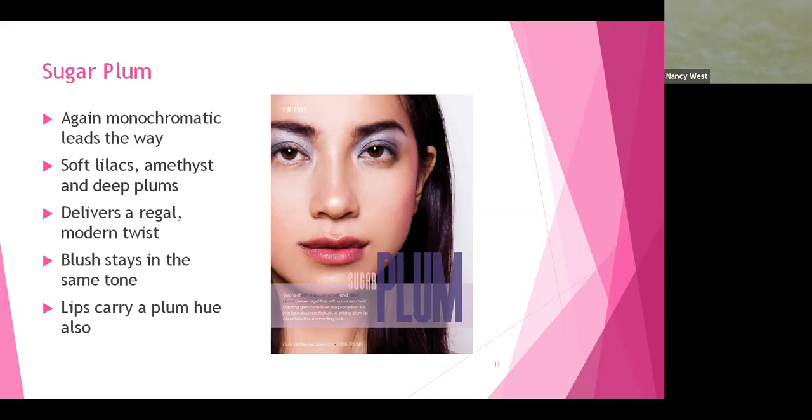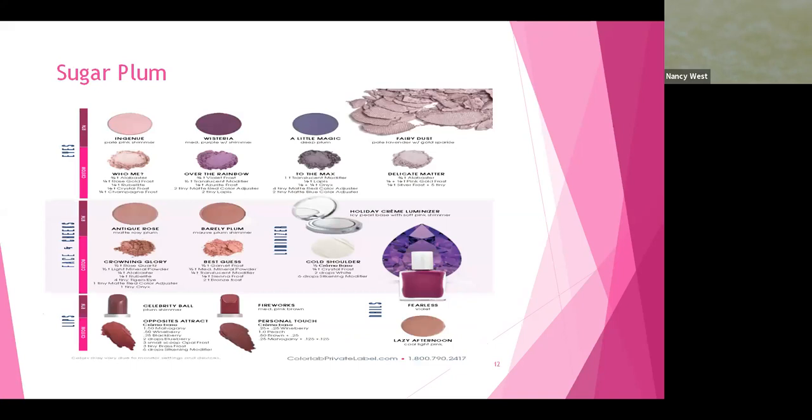So the great colors that go along with this look: our Ingenue, which is a pale pink shimmer. And then you've got your Fairy Dust all the way over to the right, which is a pale lavender with some gold specks in it. I love that Wisteria because it's a medium purple with some shimmer and it adds a bright life into the color. And then you've got your A Little Magic, that deep plum that you can take right there on the very outside of the eye and use it for a shader to create a little more drama right around the base of the lash line on the outside of the eye.